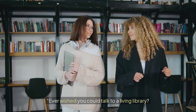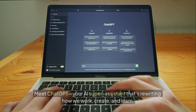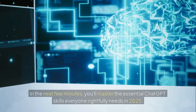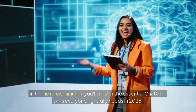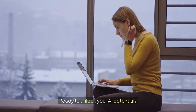Ever wished you could talk to a living library? Meet ChatGPT, your AI super assistant that's rewriting how we work, create, and learn. In the next few minutes, you'll master the essential ChatGPT skills everyone rightfully needs in 2025. Ready to unlock your AI potential?